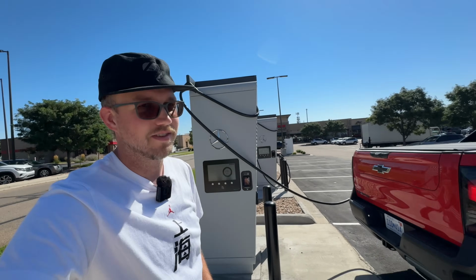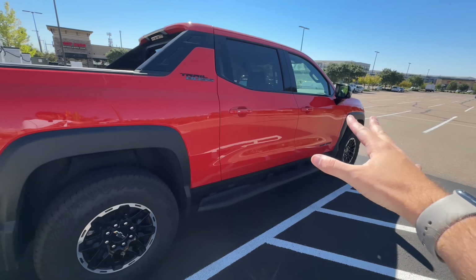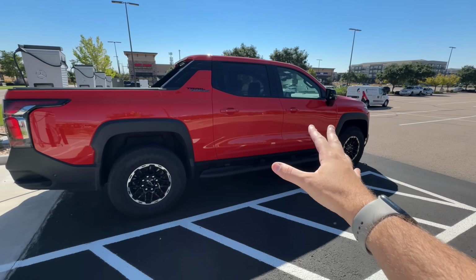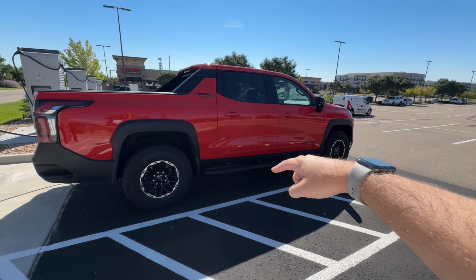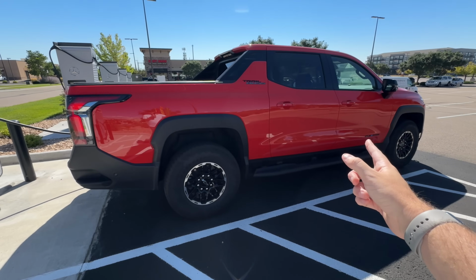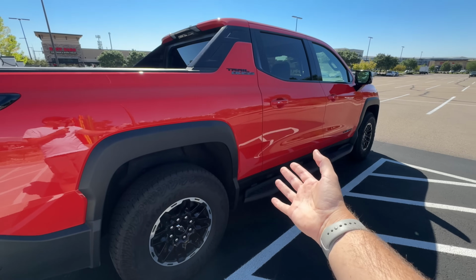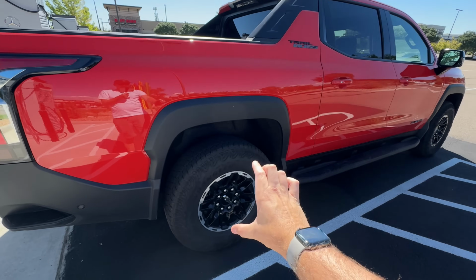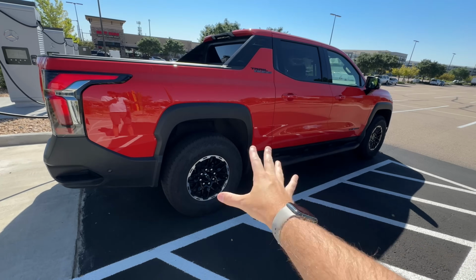I digress. I don't think I mentioned it before, but this truck with the max battery pack has an EPA estimate of 478 miles of range, which is wild. Even the LT trim with the max battery pack does 478, which is interesting because that one is on, well, 2-inch lower suspension, which would affect aerodynamics, but also bigger wheels, which usually is a negative impact, but they're aerodynamic wheels, which I guess offsets everything.